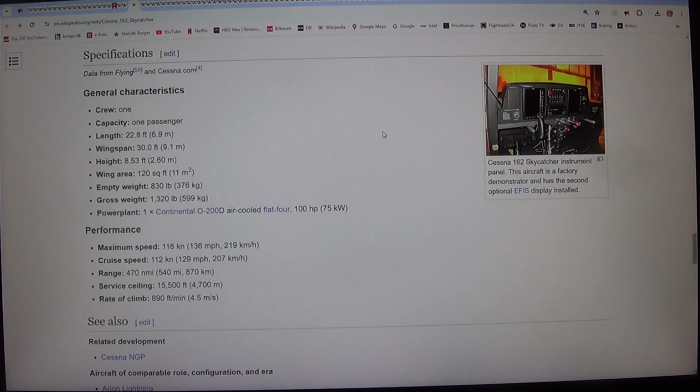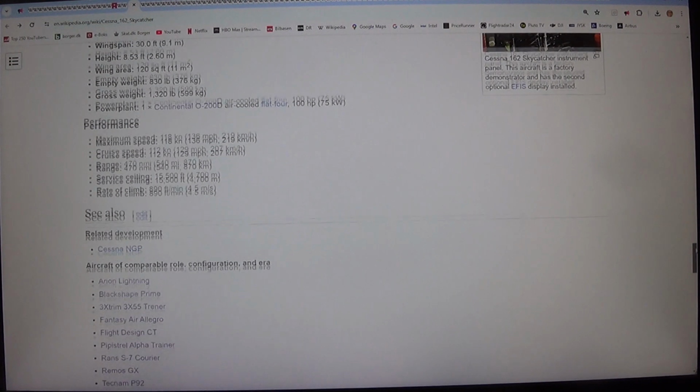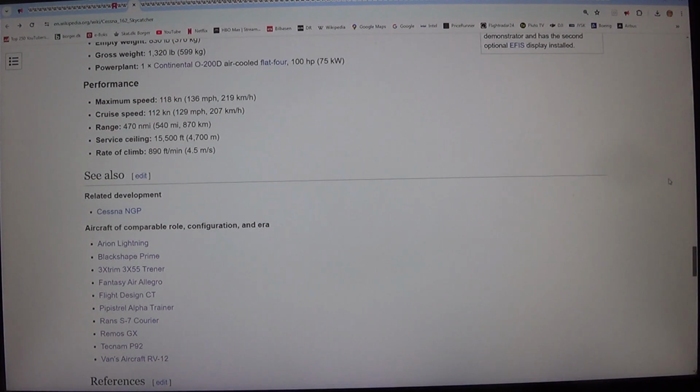Performance. 1. Maximum speed, 118 knots, 136 miles per hour, 219 kilometers per hour. 2. Cruise speed, 112 knots, 129 miles per hour, 207 kilometers per hour. 3. Range, 417 nautical miles, 540 miles, 870 kilometers. 4. Service ceiling, 15,500 feet, 4,700 m. 5. Rate of climb, 890 feet per minute, 4.5 m/s.